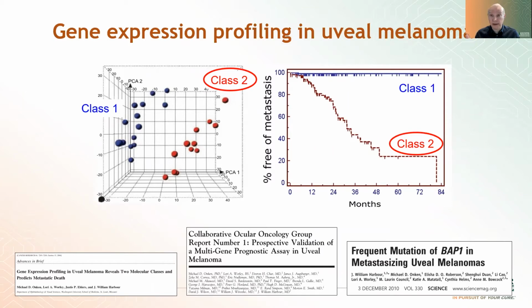But the prognostic tool that we use in the United States, and it's become the standard of care, is the so-called gene expression profile. And it is the only tool that has been prospectively validated. That means it has been put to trial in a large randomized trial with lots of patients, and it has been proven to be accurate.